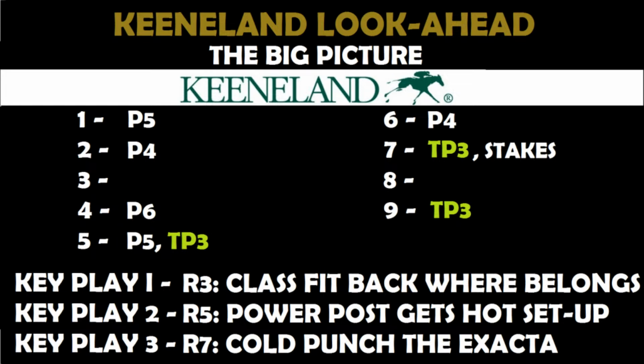The early pick 5 ends in the 5th race, but then it starts the late pick 5 as well. So that's a swing race, a key race for us in race number 5, which also starts the Keeneland Turf pick 3 in a turf sprint allowance. Race number 6 starts the late pick 4, which will take us through the stakes race.